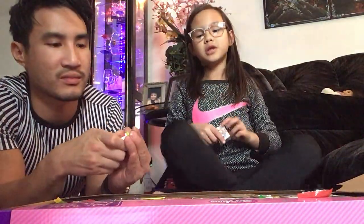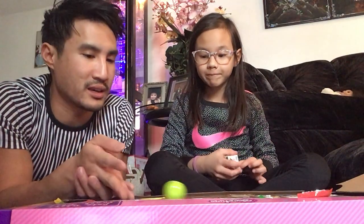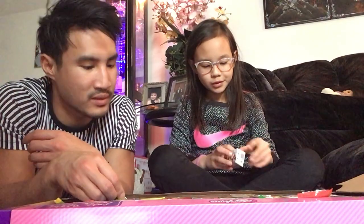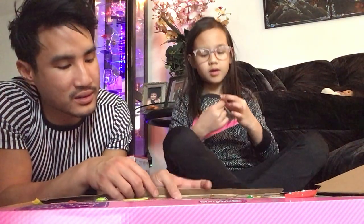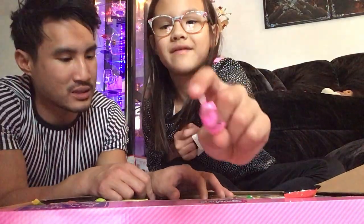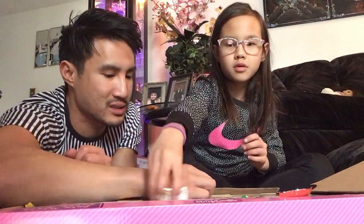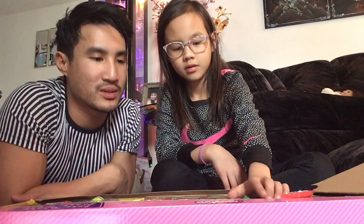We're almost done. We just need to get all the hard ones out, technically. Alright, I will work on trying to get this hard one out. Okay, so here we have the swirl sticks. Get it out. Okay, now, we already did that one, right? Yeah, we did that one.